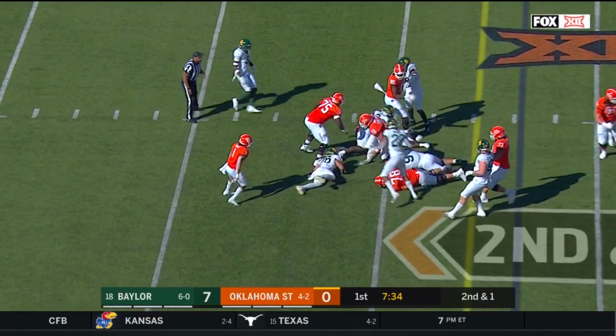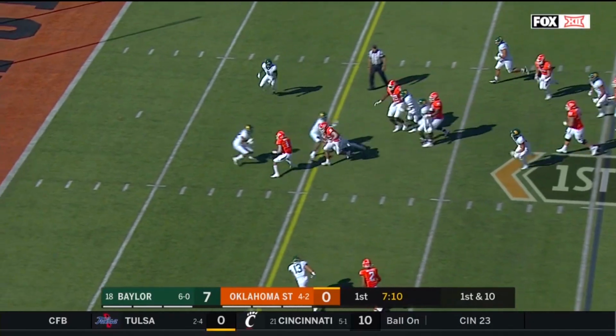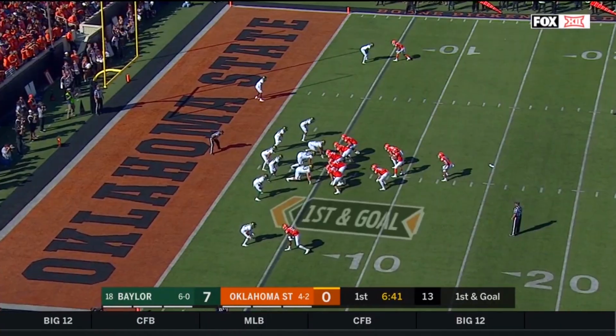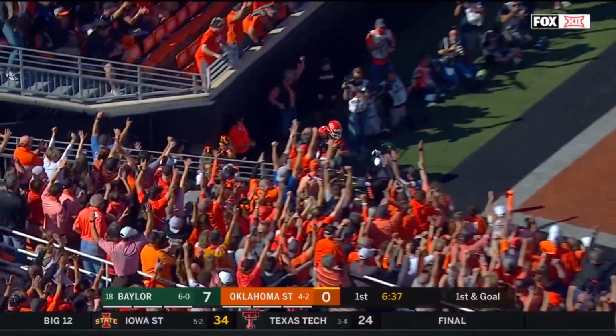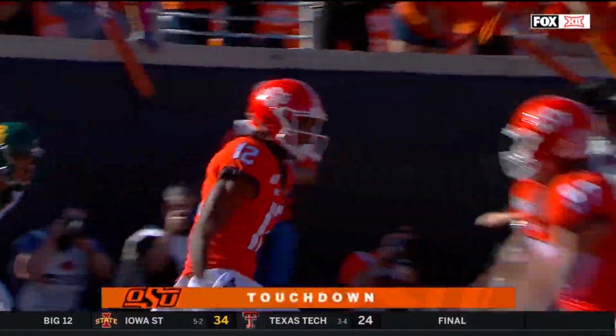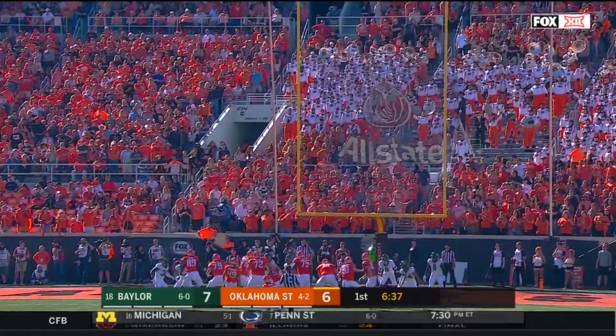L.D. Brown. Been here now in 15th season here at Oklahoma State. Nice inside move. How about that? Chuba Hubbard. They're 3 down. It's that 2nd level you got to stop. How about this power look? That is caught in the corner. Jordan McCray. Touchdown. A lot of yardage. And 43 yards of that on the ground.